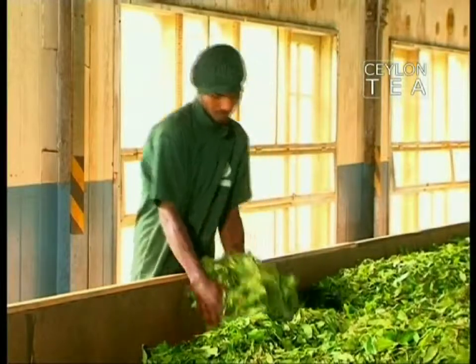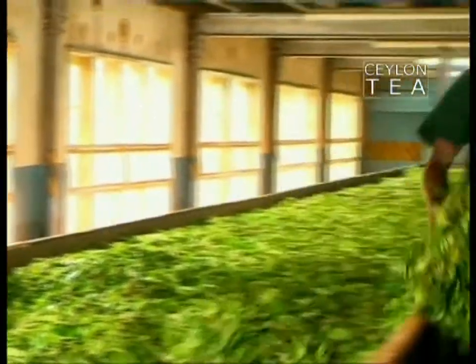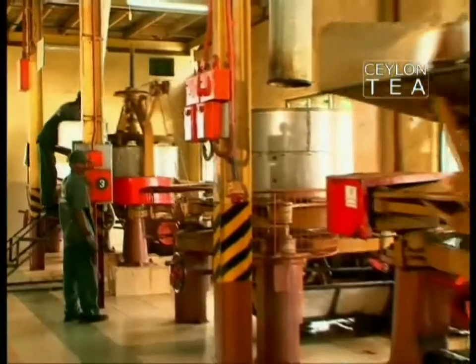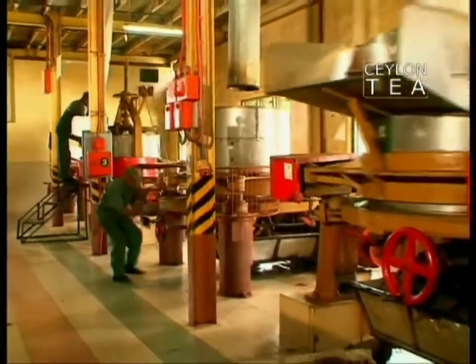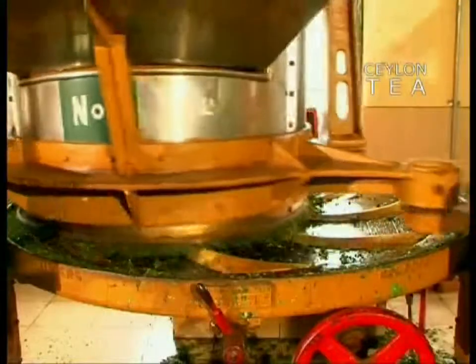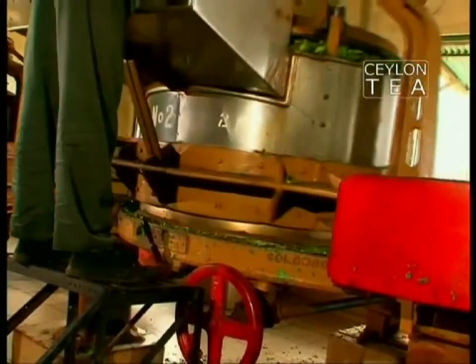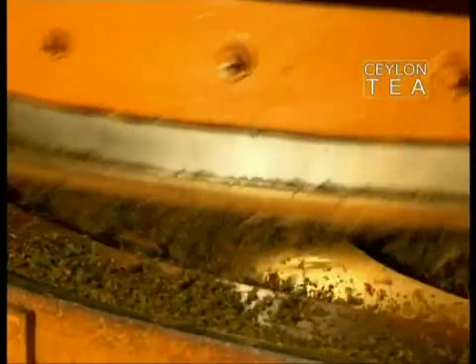Once the moisture has thus been reduced, the still green leaf is subject to rolling. Where once this was done manually, in the present day rolling machines accomplish this process with ease and efficiency. Rolling is important. In this way, the cells of the leaf are bruised, though not mangled. Thus, the polyphenols are released into the bulk of the tea being processed. This paves the way for the next phase.